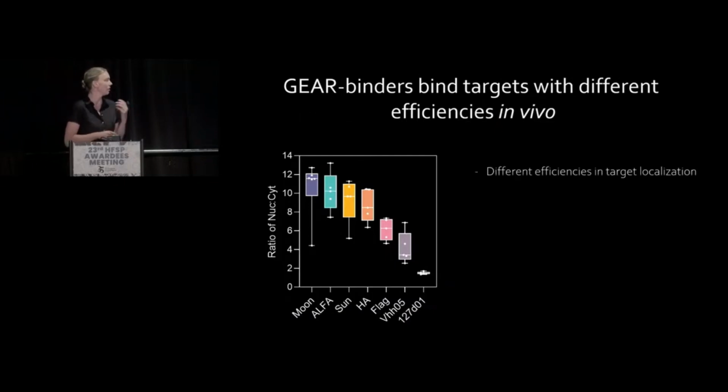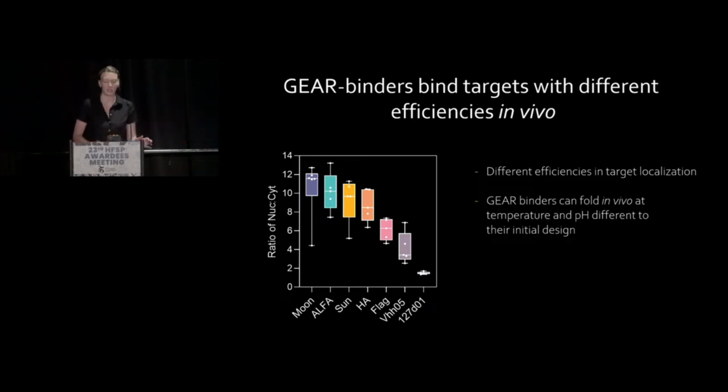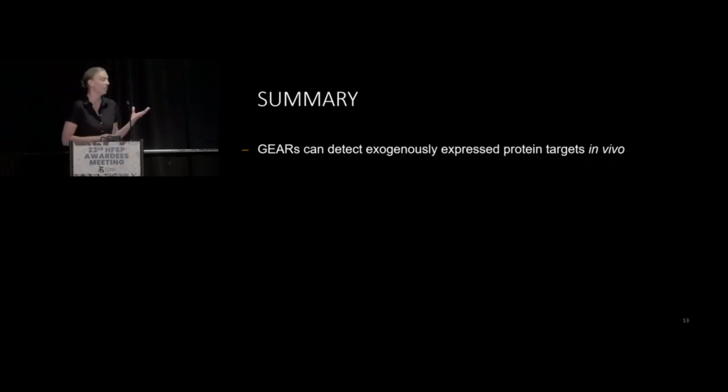We see that there are differences in efficiencies in the target localization, with the Moon tag and the alpha tag being the most efficient. We can also say that the GEARS binders can fold in vivo at temperatures and pH different to the initial design in cell culture. We also find that there are some off-target effects using the single-chain variable fragments, which is why, going forward, we have focused on the nanobody-based binders. So in summary, GEARS can detect exogenously expressed protein in vivo.